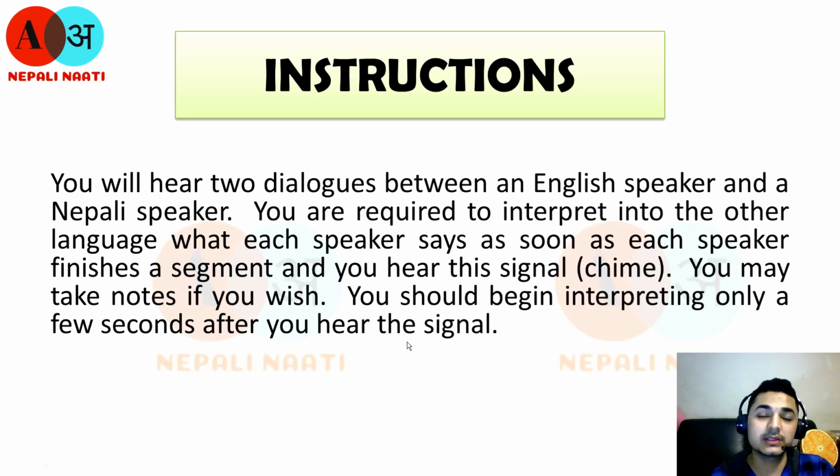So you have to wait to hear the signal, and there is not a long gap. I think it's less than a second. Once you hear the signal, the chime, then you need to start interpreting. Now, the last sentence says that you need to start interpreting only a few seconds after. So once you hear the chime, once you hear the signal, then wait 3 to 5 seconds before you start interpreting.